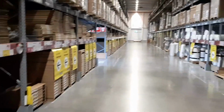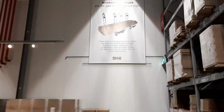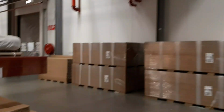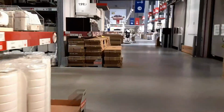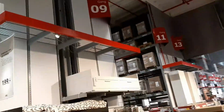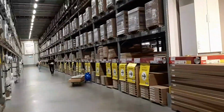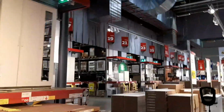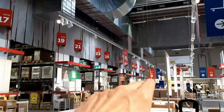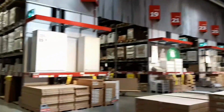So here it is. It's huge, as you can see. And there are aisles and aisles. See, the aisles are numbered on the top. And everything is well organized and numbered, and you just see it goes all the way in the back there to aisle 37. So, huge.